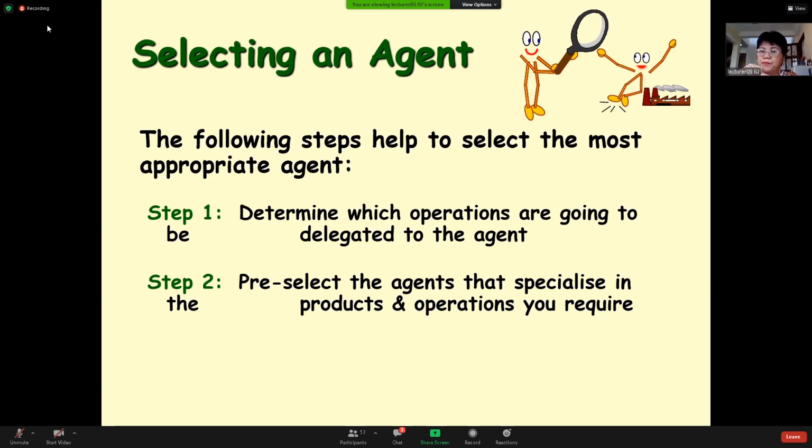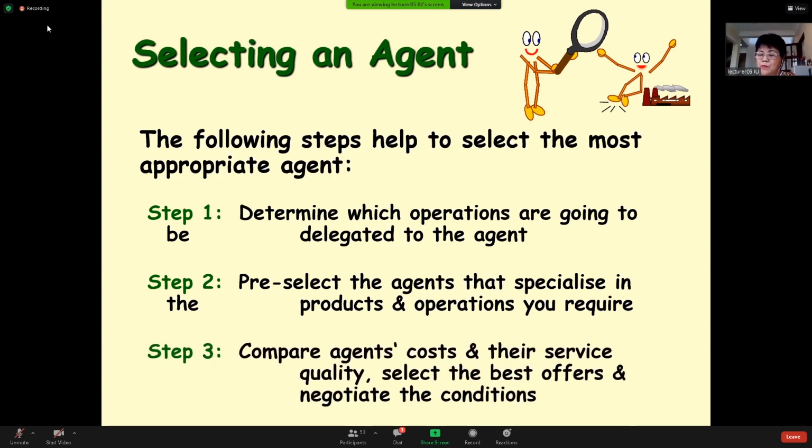Step number two, pre-select the agent that specializes in the product and the operation that you require. The location, where they are, the experience, the knowledge, the track record of an agent can be represented. And step number three, after we have all the information, we compare the agents' service quality, select the best offer and negotiate all the conditions. So as simple as that, we do the evaluation to select the agent.